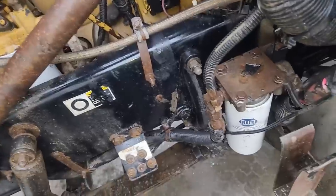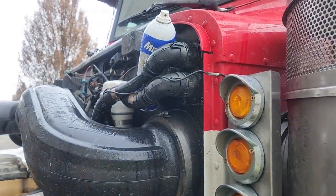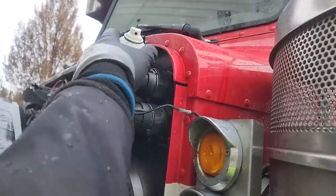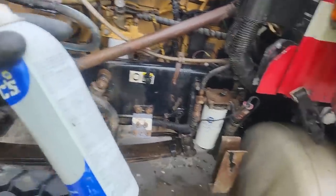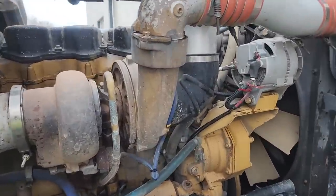Let's check our oil. Always get a look at the oil. Looks pretty clean. It's not super dark. Got a little air leak there, but that's for the air system. What the heck? Is that ether? Why would you leave that in the engine compartment? Oh, it's glass cleaner. Well, that's not what I was expecting, but shouldn't leave any pressurized containers in the engine compartment. So put that in the cab.